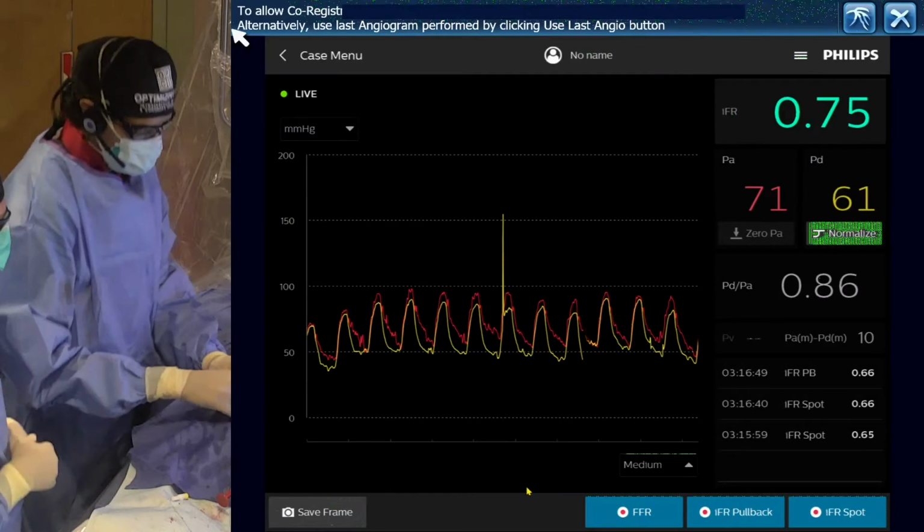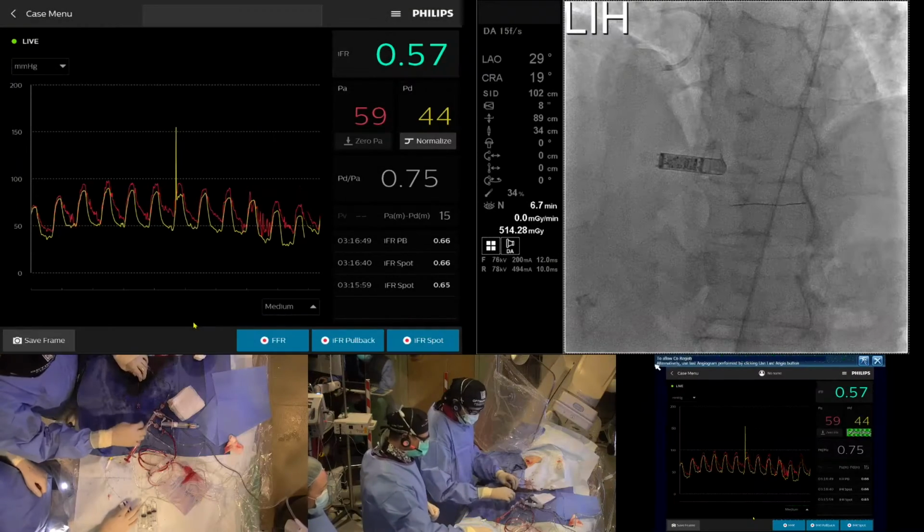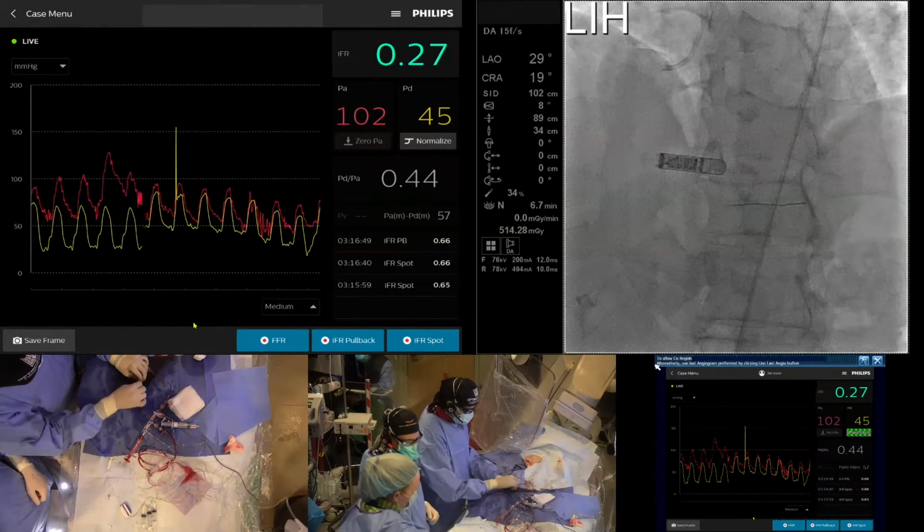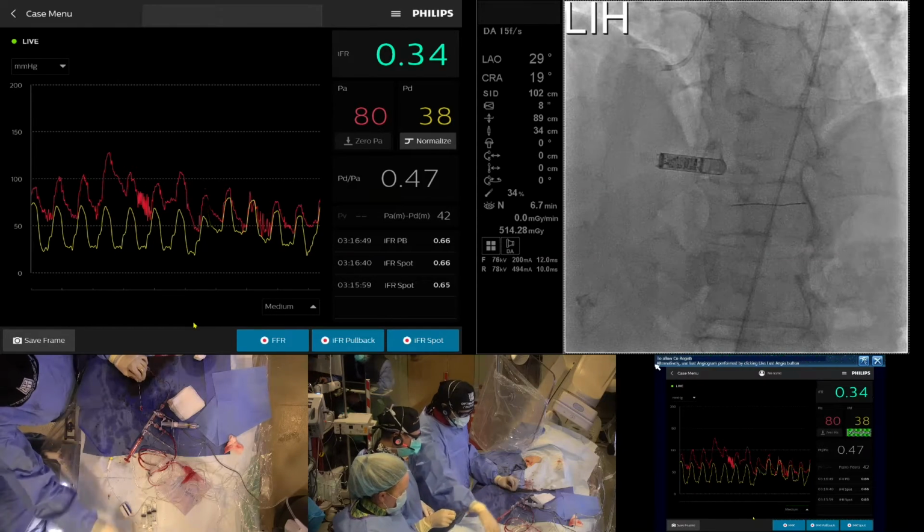It's a game changer. Isn't this what we've been looking for? So I'm going to take our other wire out. We're just going to do the PCI on this vessel.